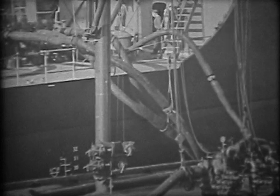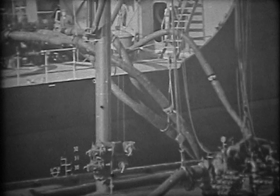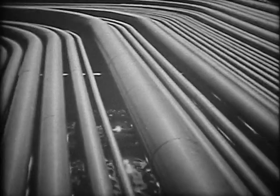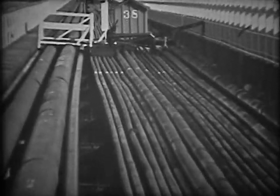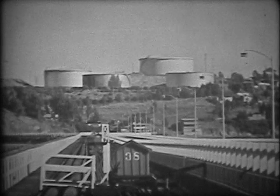The oil is forced through the hoses by pumps on the ship. It travels through perhaps several miles of steel pipes. The pipes lead eventually to the storage area behind the wharf. It takes about 24 hours to unload the entire cargo of a large tank ship.